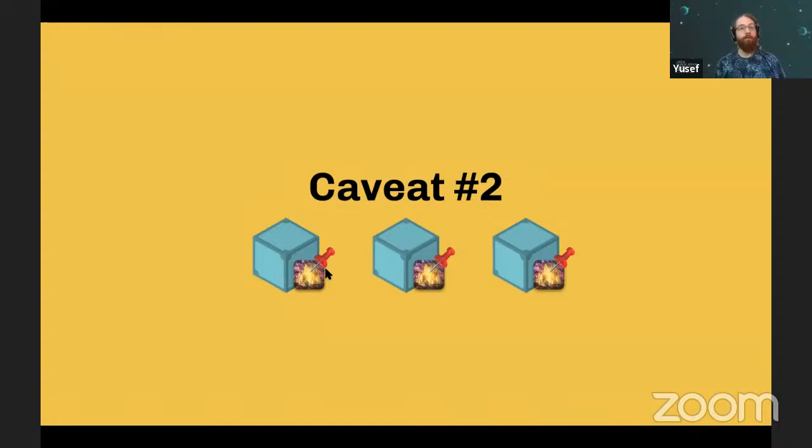So that's pretty cool. But those two caveats are why a lot of the IPFS usage was going through third-party services, like a pinning service who would host your content for you, pin it, and keep it online forever.